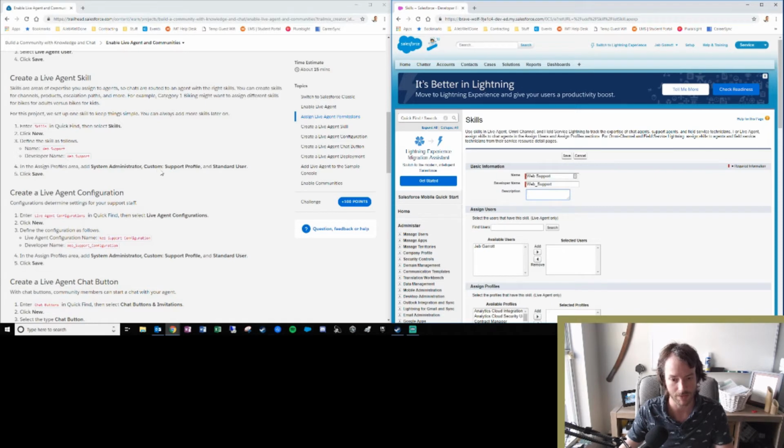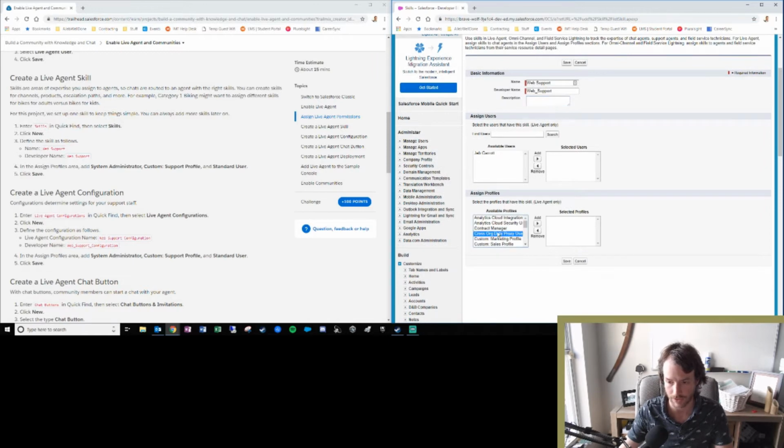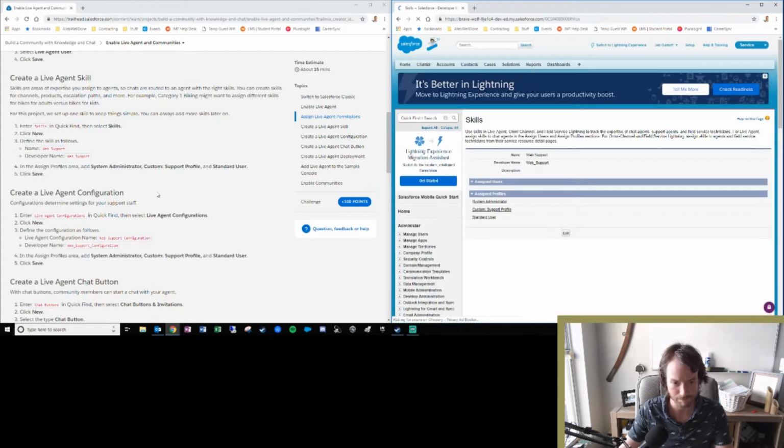And the assign profiles area adds System Administrator, Custom Support Profile, and Standard User. So we'll go down here: System Admin, Custom Support Profile, and Standard User. There we go. All right. Done that. Click Save. It's all done.